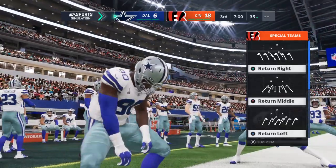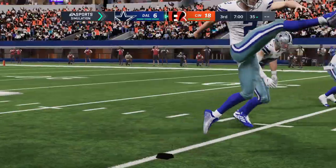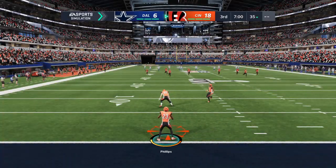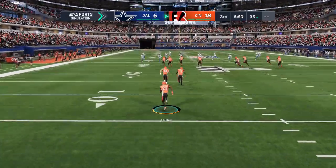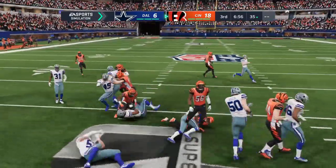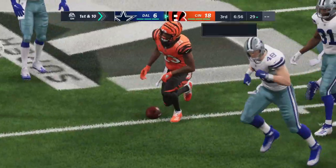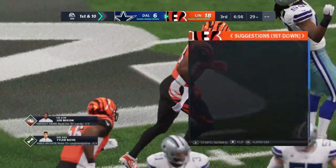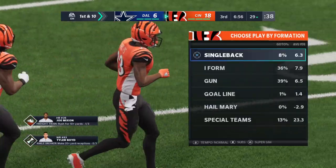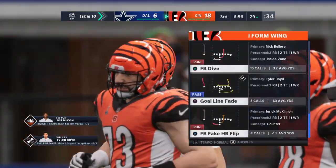Welcome everyone back for quarter number 3. These two teams sat through a longer than usual 30-minute wait, but we're back in action here in this Super Bowl. On the return, Phillips. And a good return as he'll be stopped just shy of the 30-yard line. The Bengals take over first and 10 at their own 29-yard line. The Bengal offense now with a football first here to begin quarter number 3.